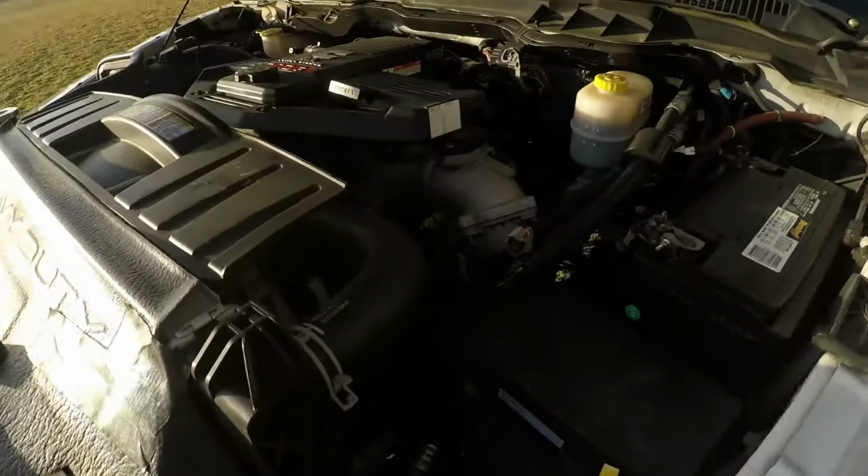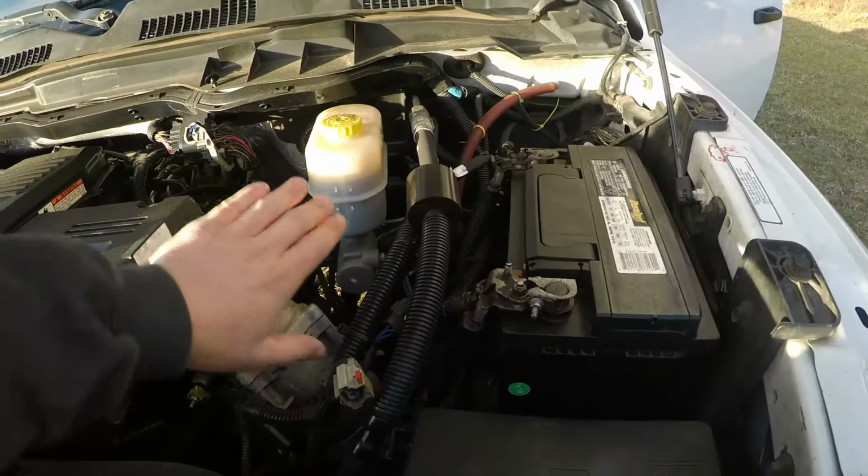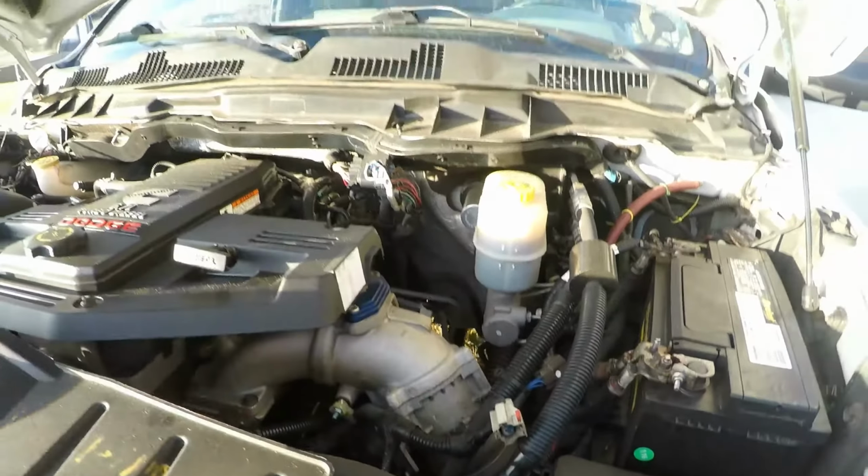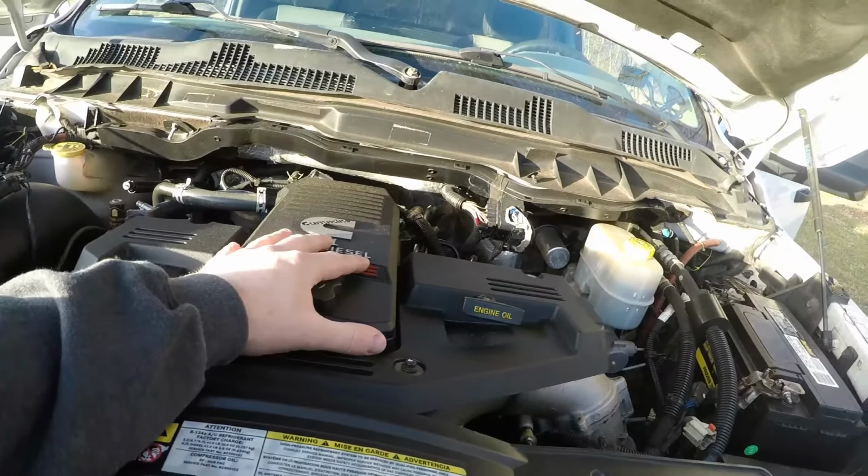So, I guess my plans for the truck, if we're looking at it, the intake from the gray truck with the blow-off valve is going on here. We'll be doing head studs.